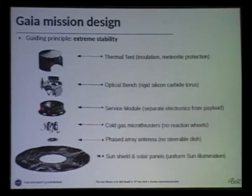This is the service module where all of the electronics are housed. The idea of keeping them separate is to insulate the optical bench from any heat that's given off by the electronics. There's a lot that's done on board. And we can actually detect things like when we scan through more dense regions of the sky, the onboard object detection is working harder, it heats up, and that can cause that silicon carbide torus to flex a little, which slightly changes the positions of stars.